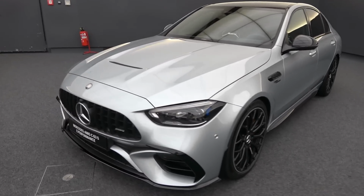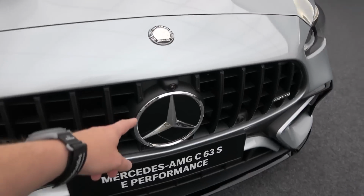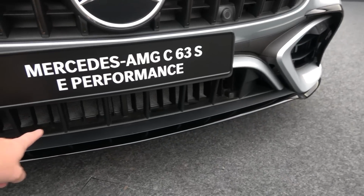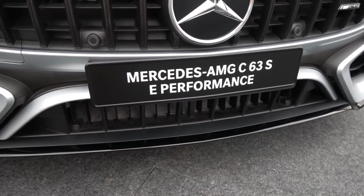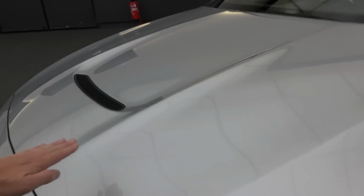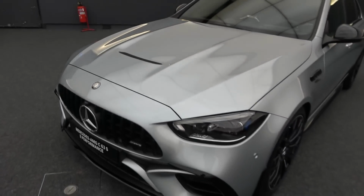We have that familiar AMG grille with the vertical slats which flank the three-pointed star, which also acts as your adaptive cruise control radar sensor. You've got the camera system. Down here, you can see opened at the moment are the air panels, which actually open and close depending on the cooling requirements, further cooling to the radiators that you find around towards the side. Then up on the top of the bonnet, you've got these power bulges with the narrow air outlet just in the center there to help with the airflow management.